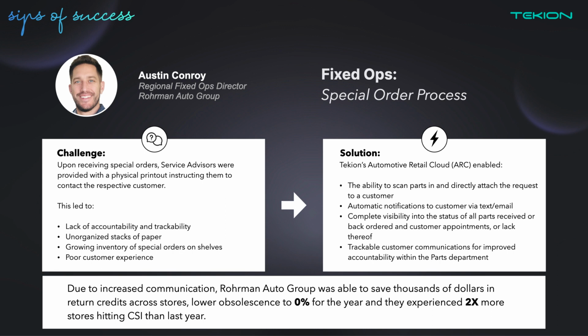So our first presenter, Austin Conroy from Mormon Auto Group. Austin, what are you going to show us today? Yeah, so I'm going to show a special order parts process that we developed around the Tekion tool. First of all, I don't know if any of the engineering team is here. Thank you so much for allowing us to customize this tool however we want to do it. There's so many different options that we can do with this.